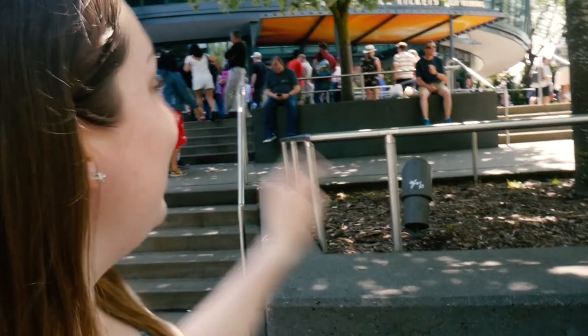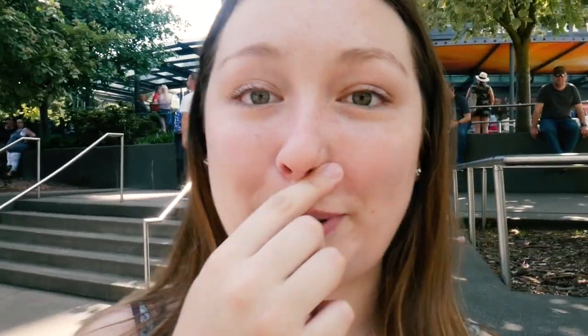Behind me is the Space Needle. There's lots of people going in to go all the way to the top. The Space Needle and the monorail that we just rode to get here were built for the 1962 World Fair, and they're huge tourist attractions here at Seattle. And we're also gonna go take a look at the MoPOP, which is the Museum of Pop Culture.